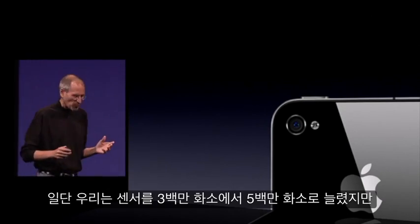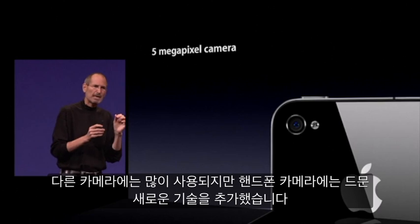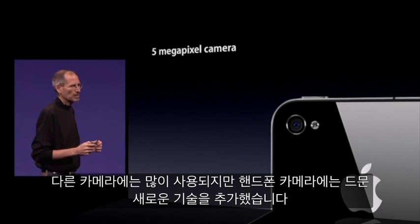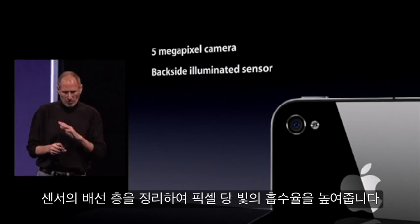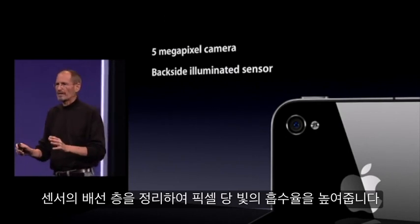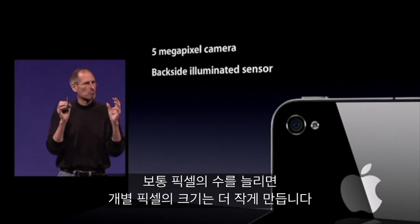So what we've done is we've gone from a 3 megapixel to a 5 megapixel sensor. But we're using something that has been shipping for a while in larger cameras, but is fairly new to smartphones, and that is what's called a backside illuminated sensor. It's a way of getting a lot more photons to the sensor by getting some of the wiring and stuff out of the way.